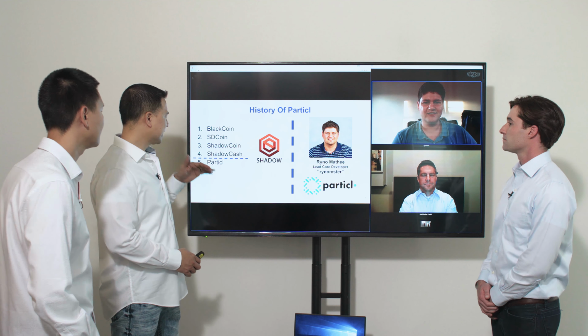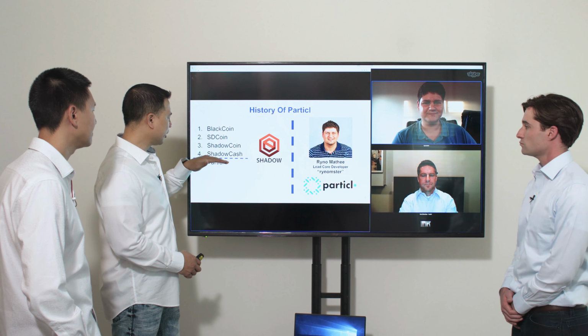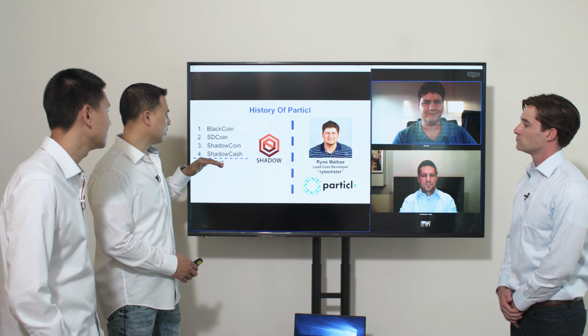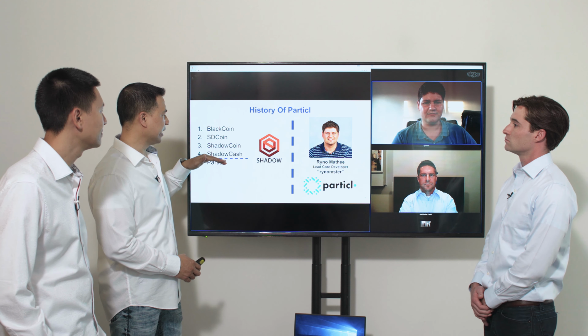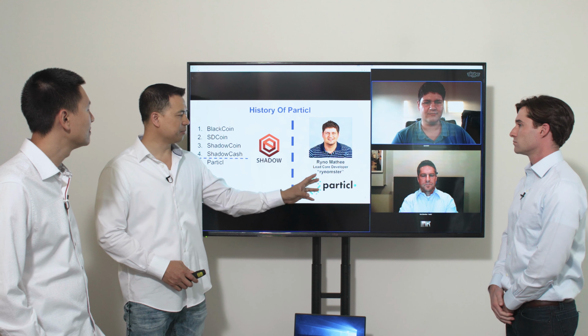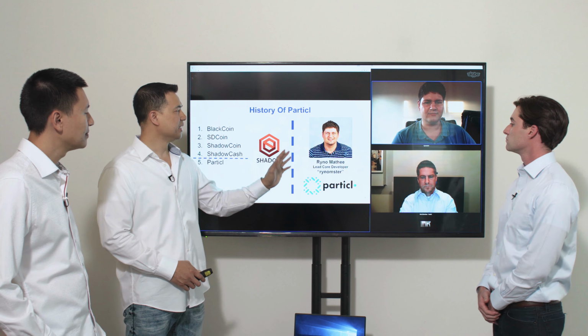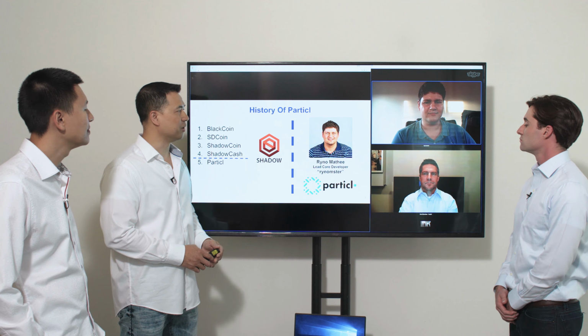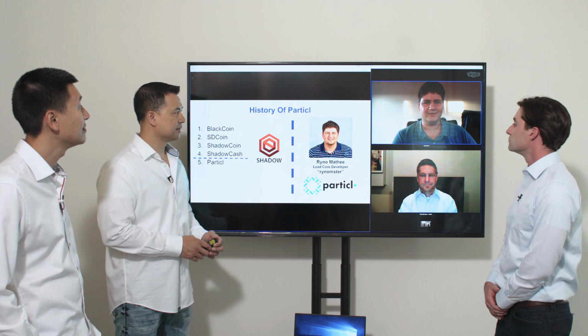Okay, so basically from here, I put a dotted line here so that the audience will know that moving forward, Particl will completely sever ties with any of these previous projects, and that you are now completely focused on the Particl project and no longer with the Shadow project anymore, right?